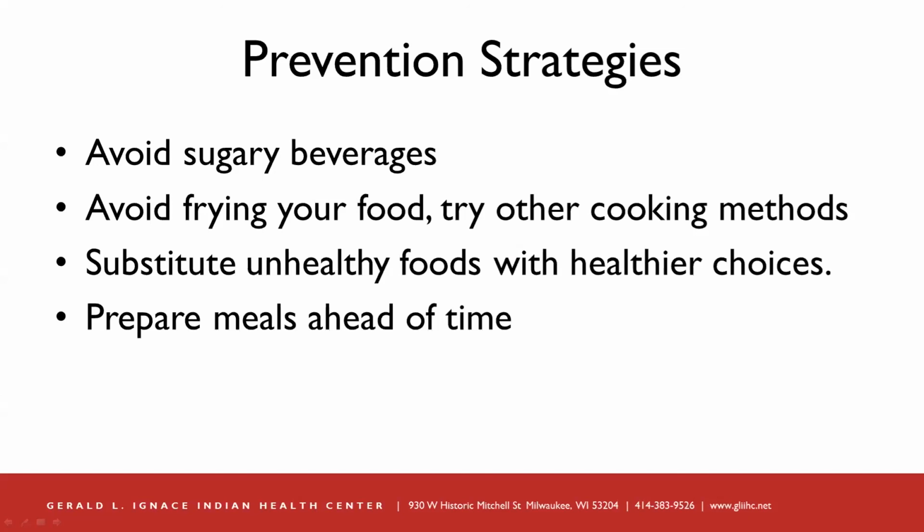Another thing you can do is prepare meals ahead of time. Meal prepping is nice because it can help you in a variety of different ways. If you take the time to prepare your meals for the next few days, you don't have to worry about it throughout the next week. You can also freeze any meals that you want and then pop them in the microwave or the oven when you're ready to eat them.